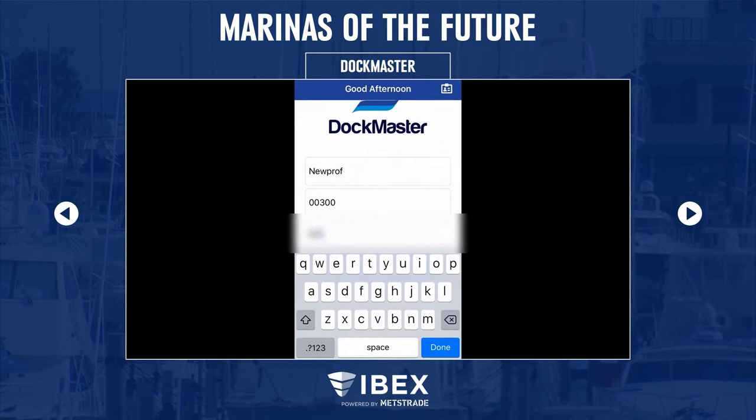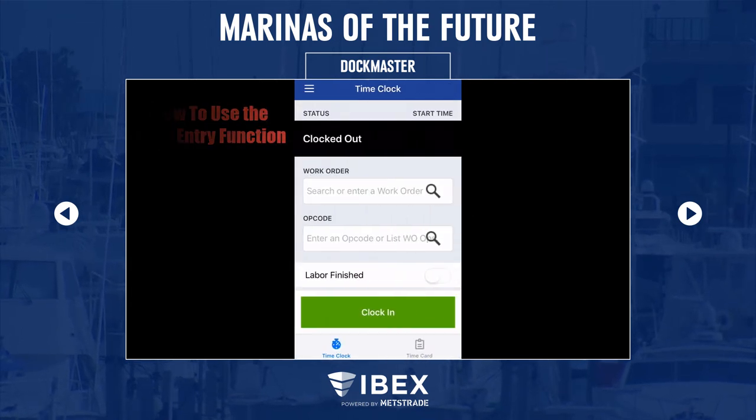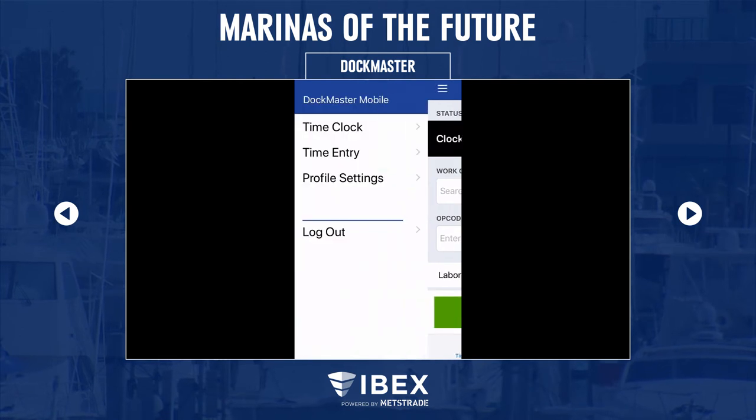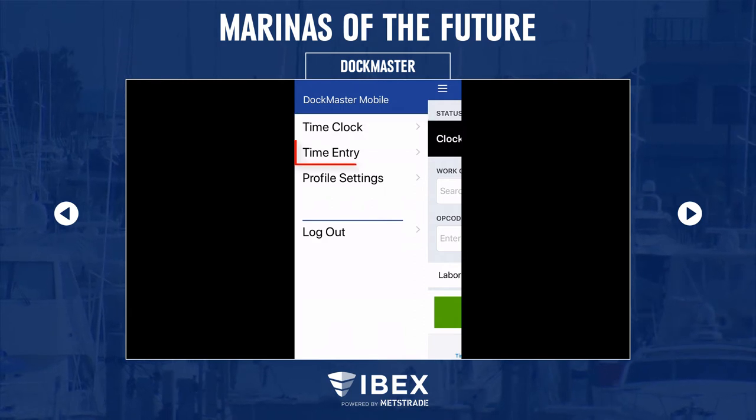This video will instruct the Dockmaster mobile app user on how to use the time entry function. Dockmaster offers two ways to log technician time to a work order. A tech can choose to enter time to a work order using the time clock function or the time entry function.